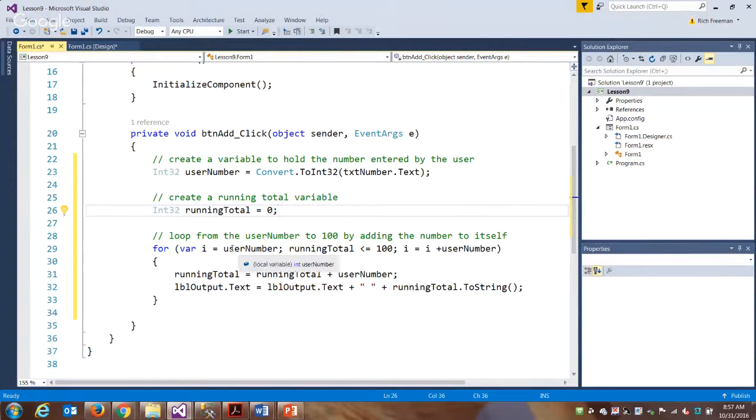So if the user enters 1, we'll start at 1. We're less than 100. We'll add 1 to our count. And this will go around 100 times and print the numbers 1 to 100 on our label.